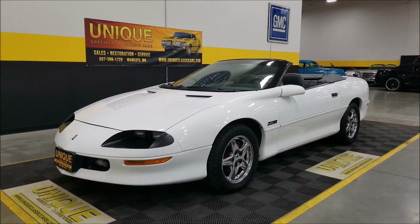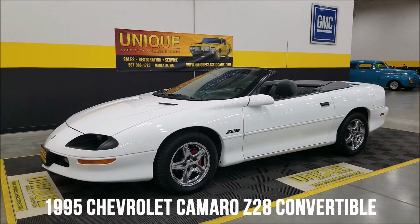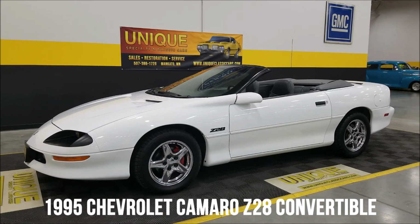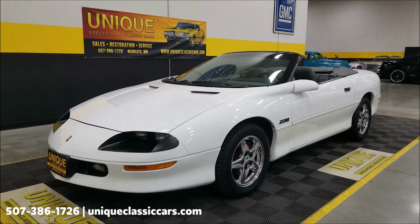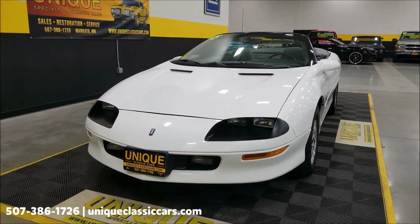Convertible time here at Unique Specialty and Classics. This particular one, 1995 Chevrolet Camaro Z28 convertible. Arctic white in color, graphite leather interior. This particular car, just a touch over 94,000 miles on it.